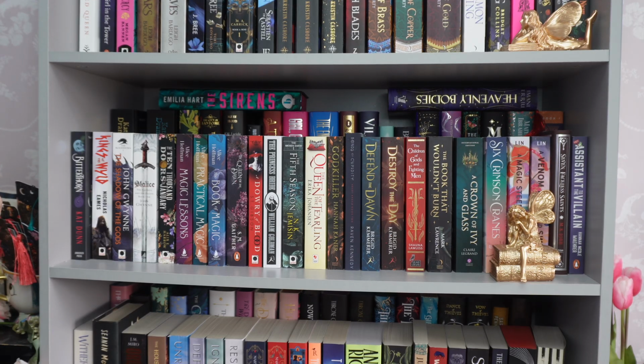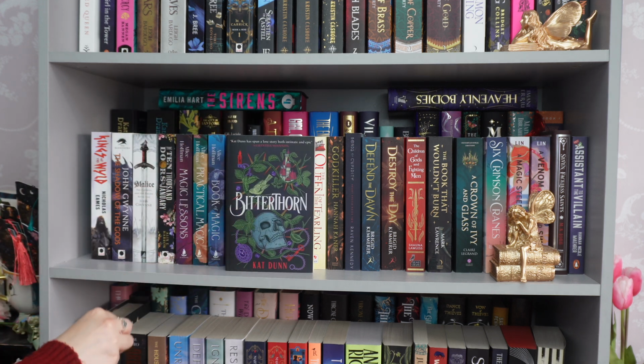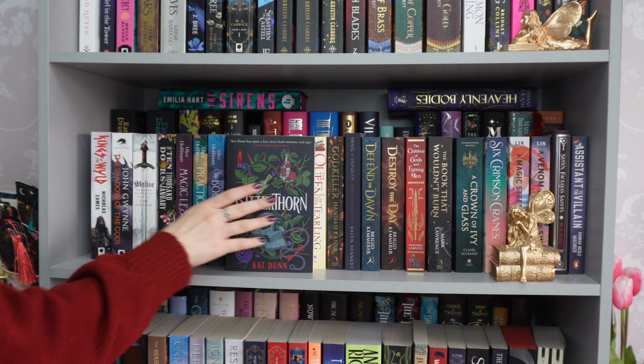Okay, so this next shelf you can kind of see there's almost triple stacking going on at this point because we are running out of room, but as I say, hoping to get some new shelves soon which will solve that problem. But first up on this one we have Bitterthorn by Kat Dunn. I think this is a bit of a gothic romance, but again, not too sure what this is about.